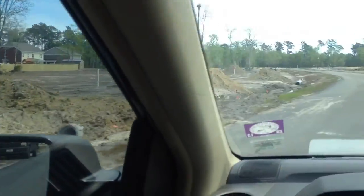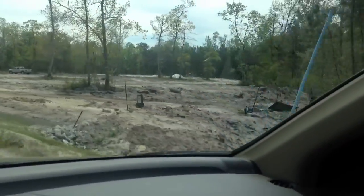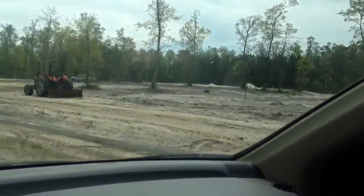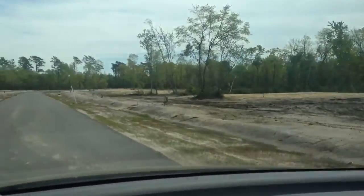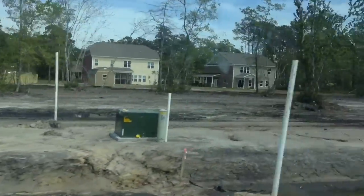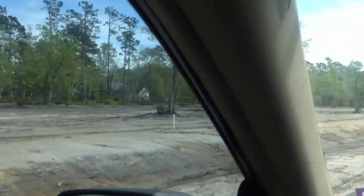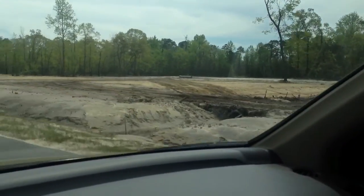All along the way. It's really in its infancy right now. You can see they're just working on putting together all the utilities and everything. This road just got paved. But yeah, just so you can kind of get a look over here. These will all be home sites as well.